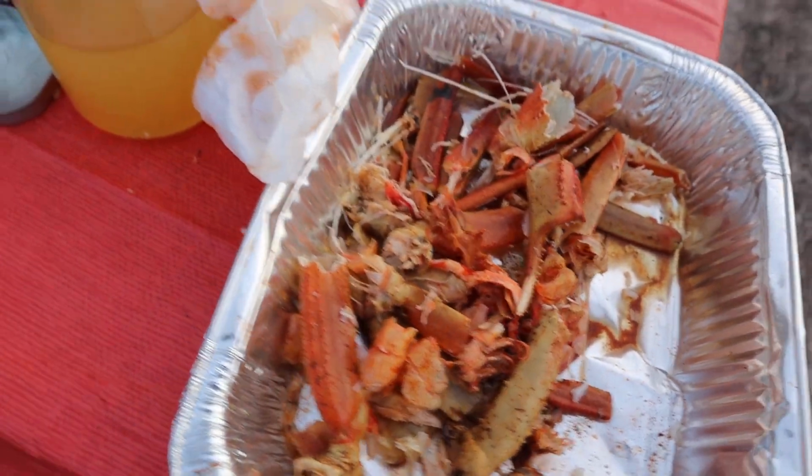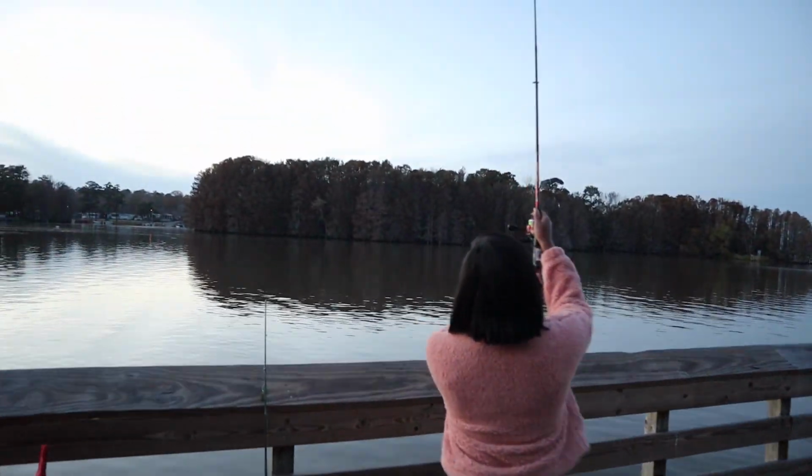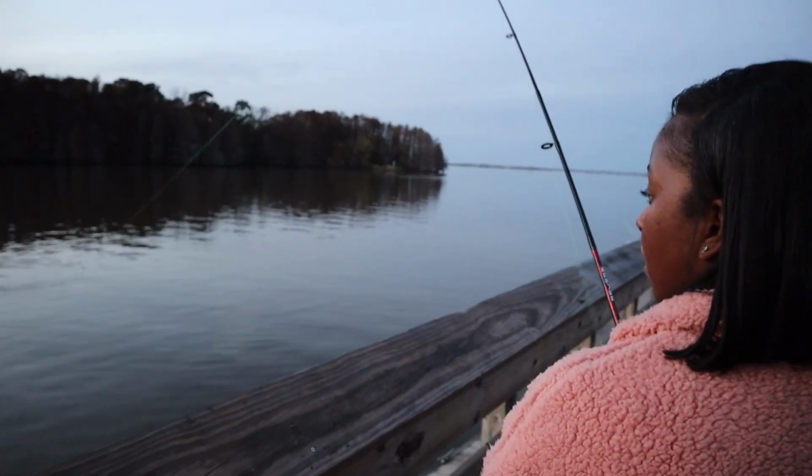The damage, y'all. Last piece. Last piece. Ooh, y'all, the sun finally going down. Yeah, the sun went down. No fish yet. Come on. There you go. Woo.